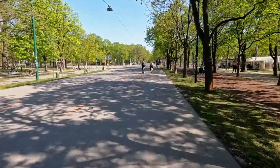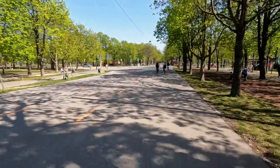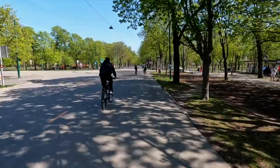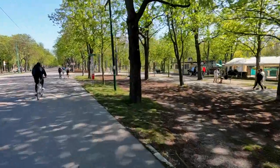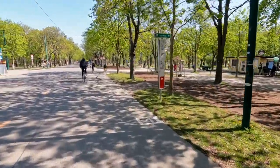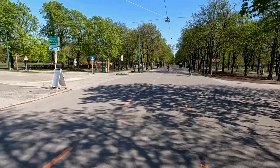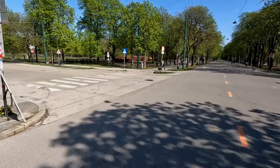Ah, there's also maybe some incident. The police is passing by. Hopefully nothing dramatic, not a big accident. So let's go, and I think that's a good idea.